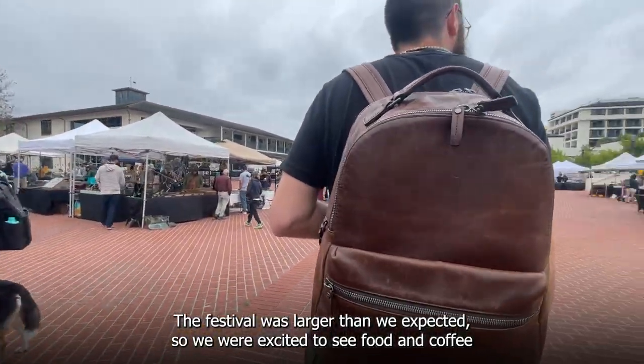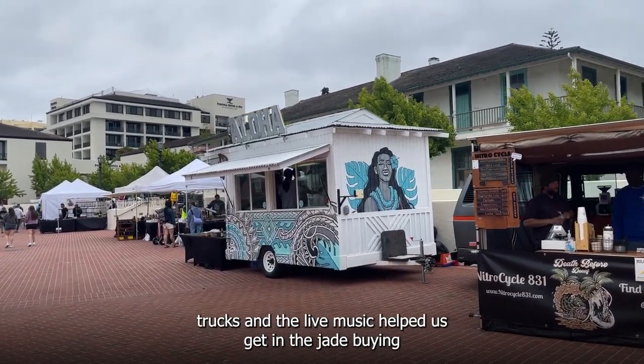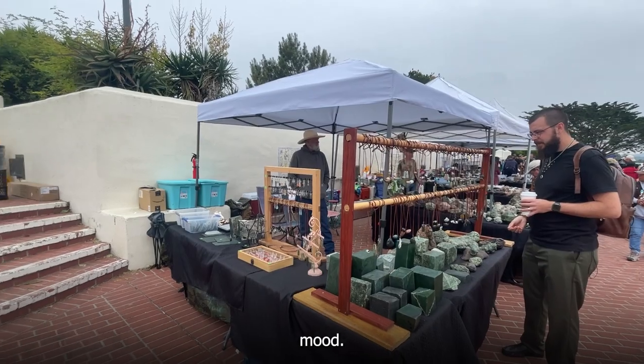The festival was larger than we expected, so we were excited to see food and coffee trucks, and live music. The coffee helped us get in a jade buying mood.